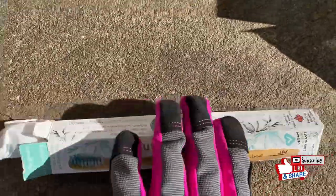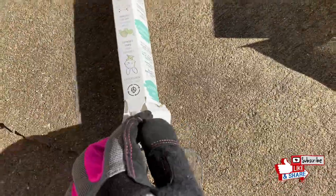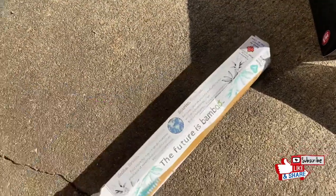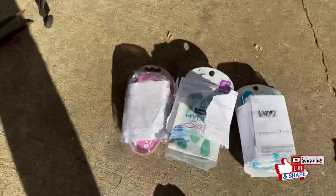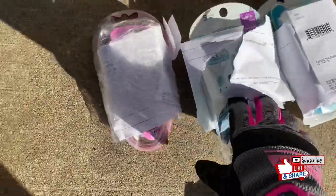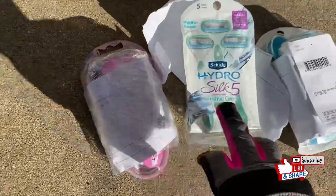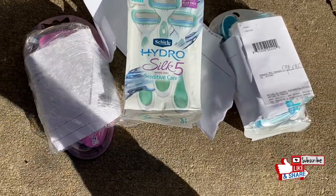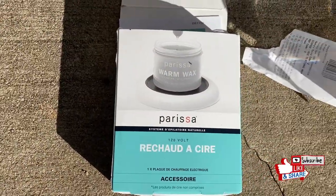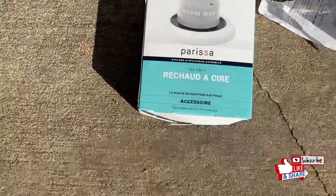Moving on. The box is open on this little toothbrush, but the toothbrush itself is in a little baggie inside. It's a bamboo toothbrush. Now, onto these. These are all razors, shavers. The ones in there have the plastic safeguards on them. Each one says it's just opened, but none of them have been used. We have a wax warmer. It's in there, no cords are cut.